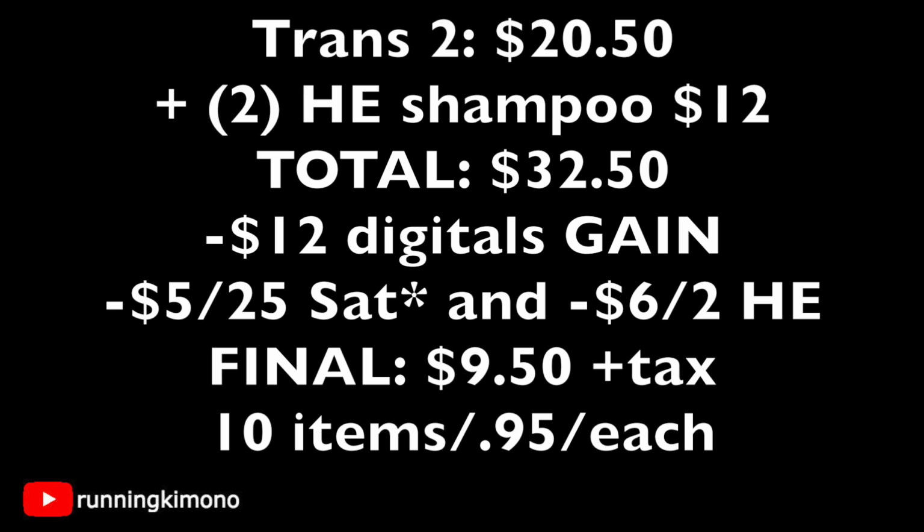As you remember from transaction 2, we had $12 of digital coupons. Boom, those are going to come off, along with the 5 off of 25 for Saturday and the $6 off a tube for the Herbal Essences, that load coupon. The final price point here is $9.50, not including your tax, and for the 10 items, it makes them 95 cents each.